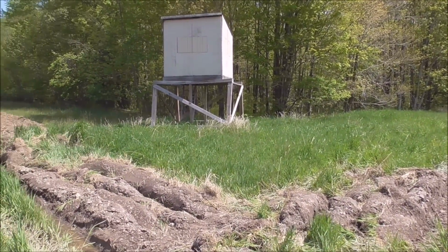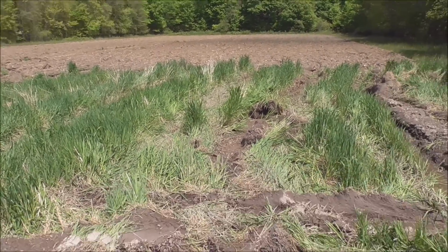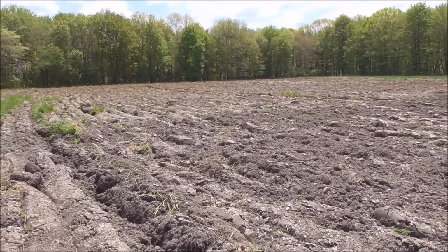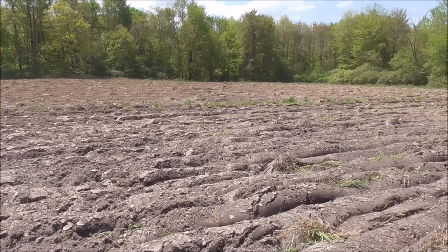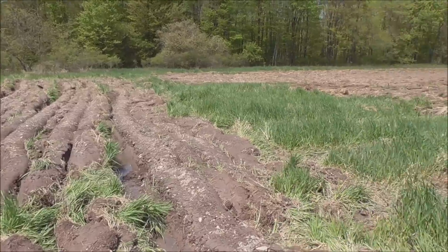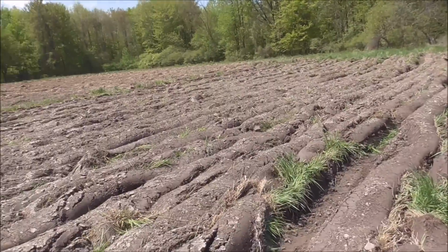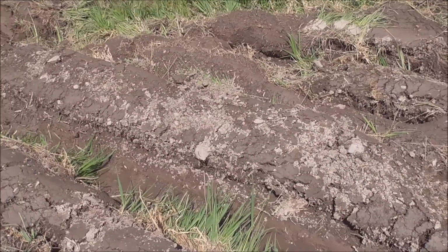Alright, so I'm at the deer stand. That's back where I just came from. There's a nice wet area right here, and this is the other portion of it. So we should be able to disc this, spray it, and plant it.